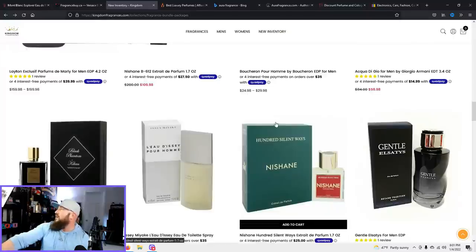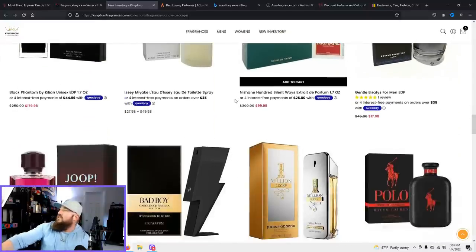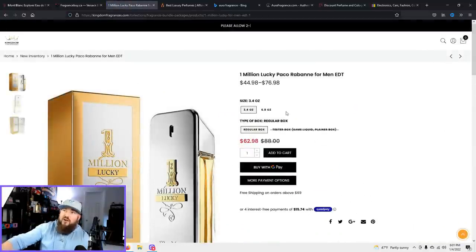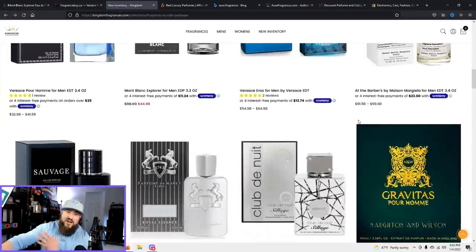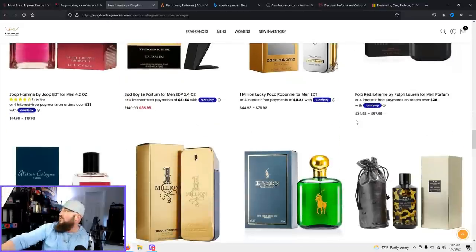It keeps going. He's got a nice mixture of niche, as you can see. There's some Kilian, some more Nishane, as well as designers. The famed 1 Million Lucky that people are always in the market for, 100 ml for $63, or you could get a 200 ml that he is out of stock of currently. There's a lot of options. I click the new inventory tab and just start scrolling. That's what I do every time I shop on this website.